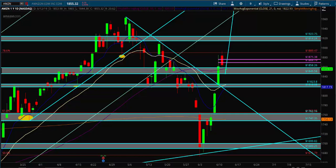It is the 13th of June, 2019, and we are looking at Amazon. Now, in our last video, we mentioned that we were looking for a potential repeater pattern on Amazon. A repeater pattern is a pattern that's happened in the past that we believe the current chart setup may provide a repeat of what we saw happen in the past.